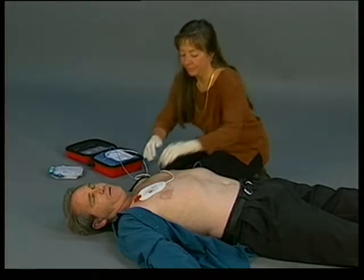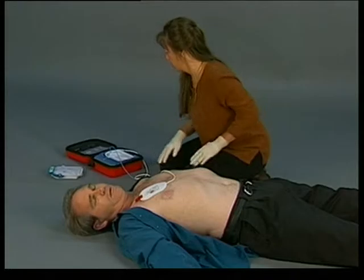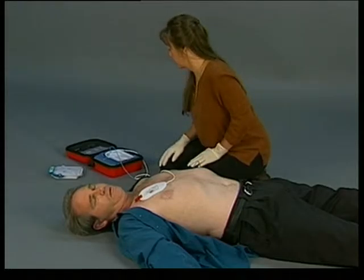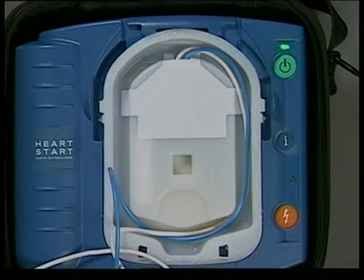If the HeartStart defibrillator detects a problem while you are using it, it will provide a voice instruction to guide you in correcting the problem. If this happens, stay calm and follow the defibrillator's instructions. For example, if the HeartStart tells you that the pads are not making good contact, make sure that the yellow plastic liner is completely removed from both pads.